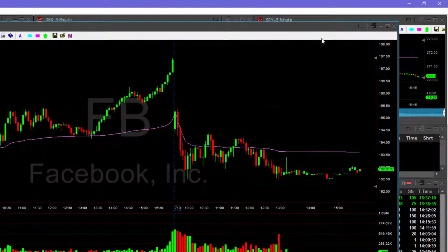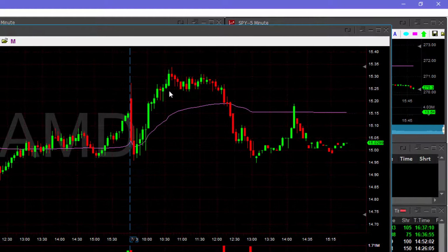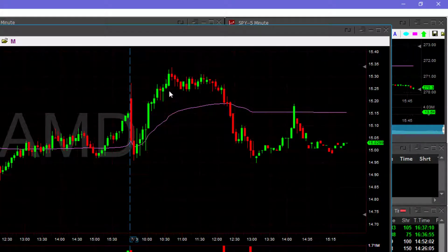Stocks with range. Let me show you guys stocks you shouldn't trade. Let's say AMD. AMD, very well known stock. A lot of people trade this. But here's the thing, guys. In order to make money on AMD, you have to take a lot of shares, and when you take more shares, you're going to increase your risk. You're going to increase the chances of you losing more money.